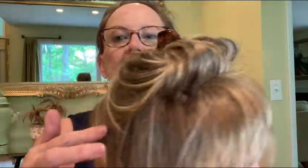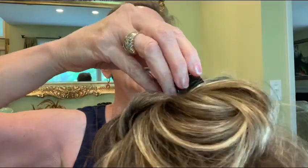Okay? And the other thing that I did that you saw was try this. And that's just to bring this up so I can start thinning these out even more. And then the top layer we can put over where we thinned and see how we did. Okay. So that's the idea of what I wanted to show you today. But let me show you the wig on without the nape.